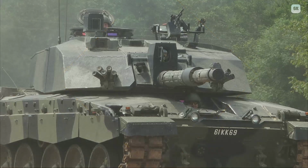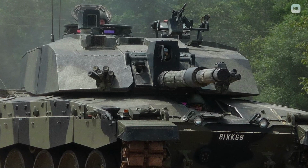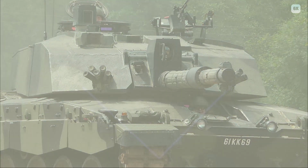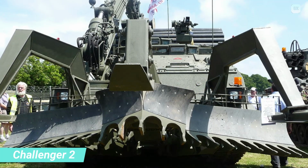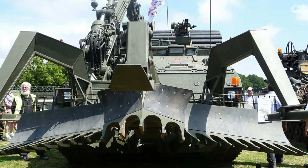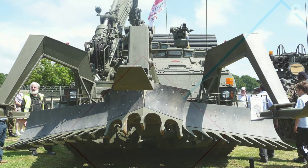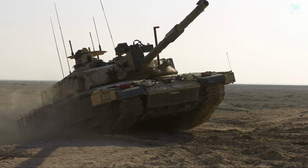The FV4034 Challenger 2, MOD designation CR2, is a third-generation British main battle tank, MBT, in service with the armies of the United Kingdom, Oman, and Ukraine. It was designed by Vickers Defence Systems, now BAE Systems Land and Armaments, as a private venture in 1986, and was an extensive redesign of the company's earlier Challenger 1 tank.